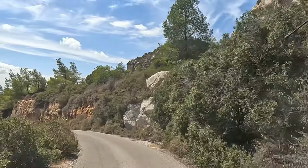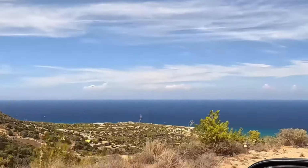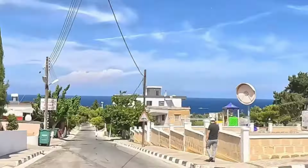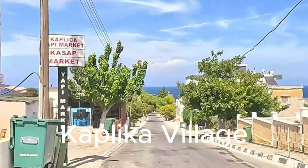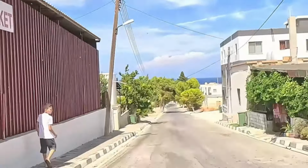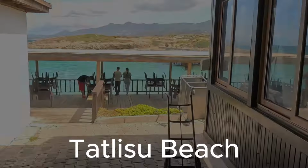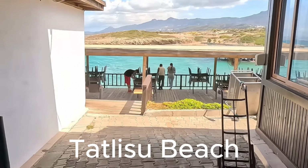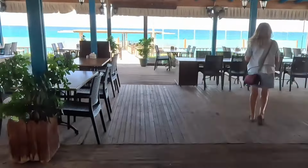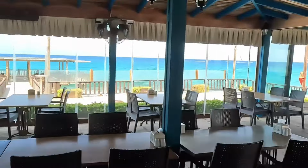As we come back down the north side of the mountain, we're making our way to the Tatlisu Belvedere Beach restaurant for a well-earned something to eat and drink. Looking forward to it very, very much. Just coming down now before we get to the coast road, down a beautiful avenue of trees. The restaurant is situated right on the beachfront. There's lovely, lovely views right across the bay here.